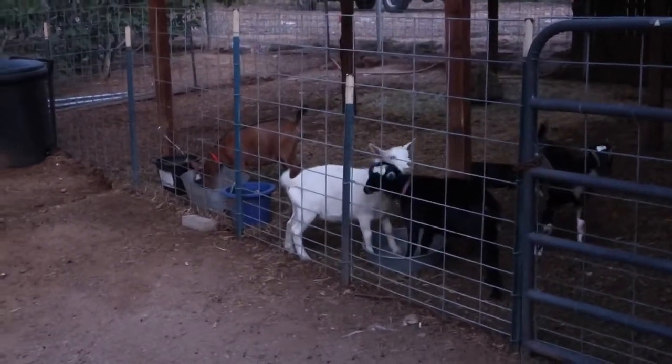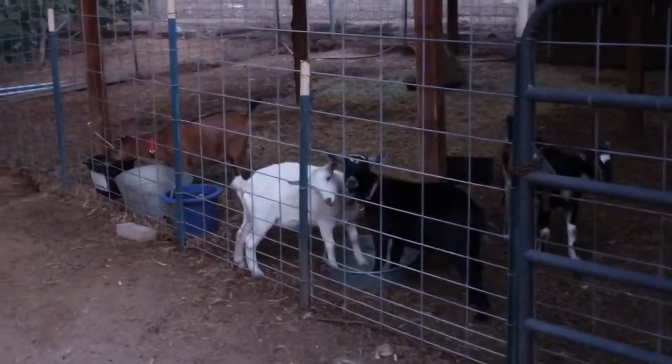Goats. Shauna, it looks like the goats need some water. Can you put it in their bucket and turn it on for me, please? Yeah. Thank you.